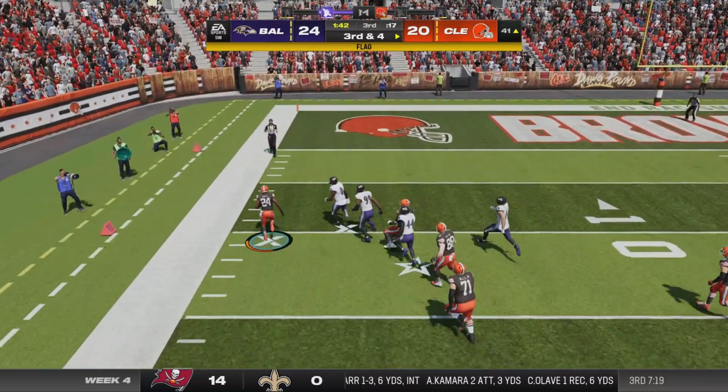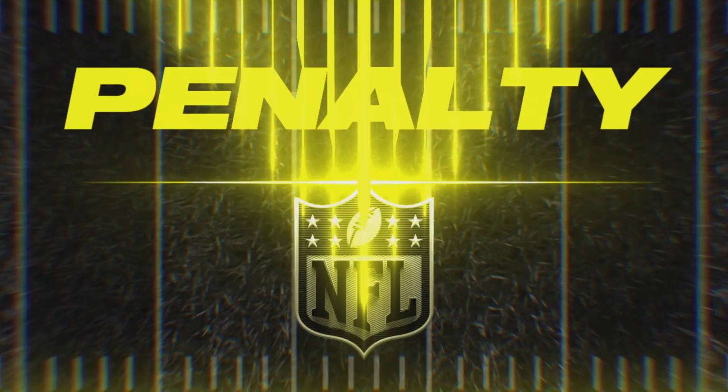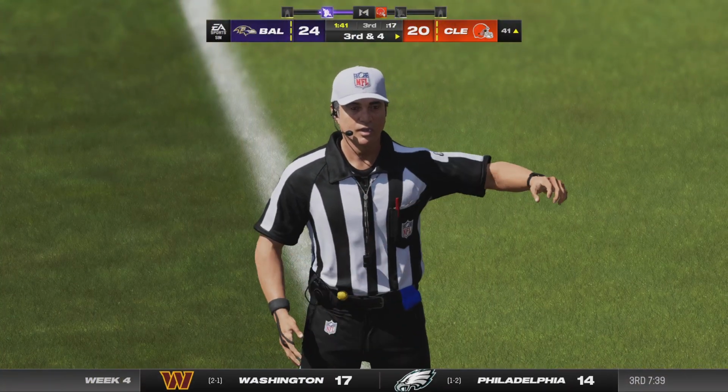Well, he's free going down the left side. It's a foot race. And he will reach the 5-yard line before going out of bounds.